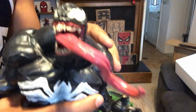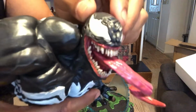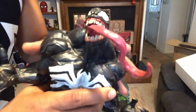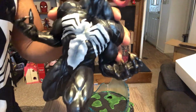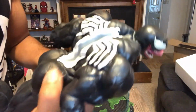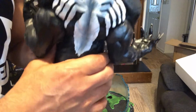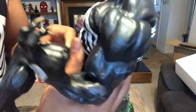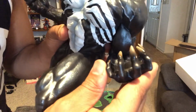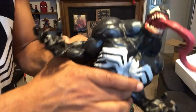Here goes the base plate, so you could mount them. The tongue. Little bit of paint on the eyes, but it's all right. I don't know if y'all can see that. Probably not. But other than that, it looks legit. I don't see any flaws at all. The claws are cool. It's pretty cool on the hand.